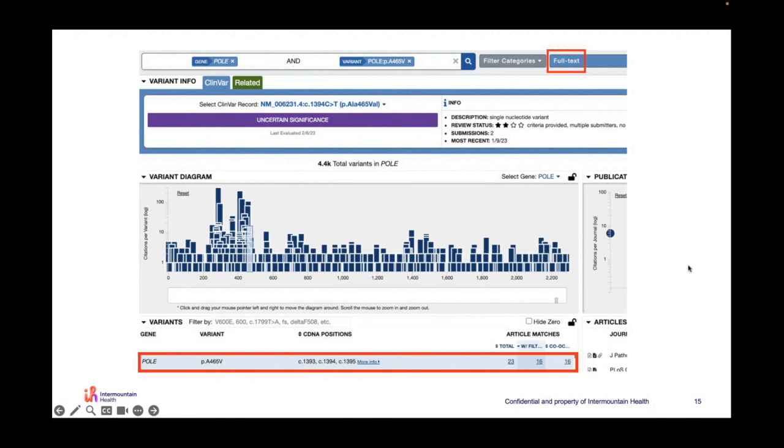And so here's the next variant that I was looking for, and it doesn't have as high a number of papers as the last one. There's only 16 full text, a total of 23 with supplemental, and it is VUS in ClinVar, so it's an uncertain significance in ClinVar in the germline. So this one's a little bit leaning towards in between actionable and a variant of uncertain significance, and even less is known about this one.